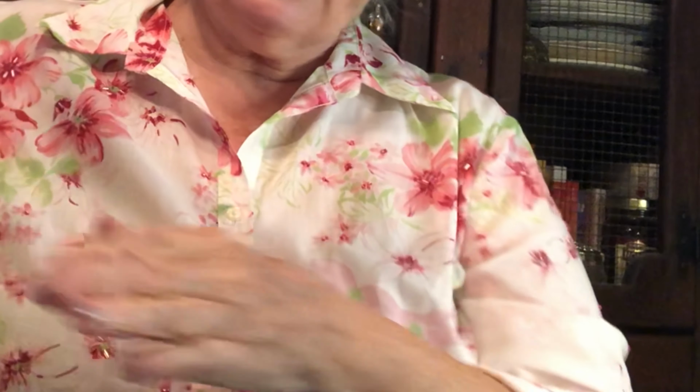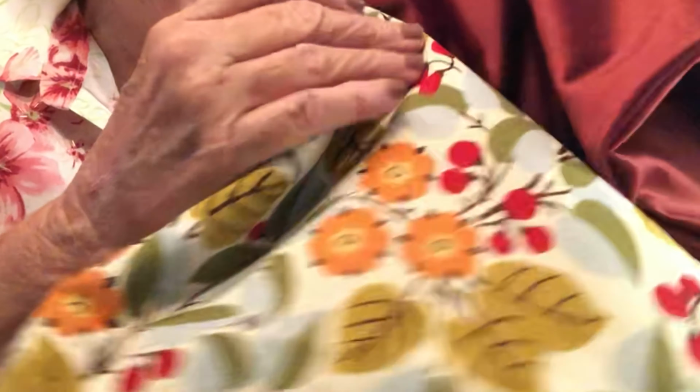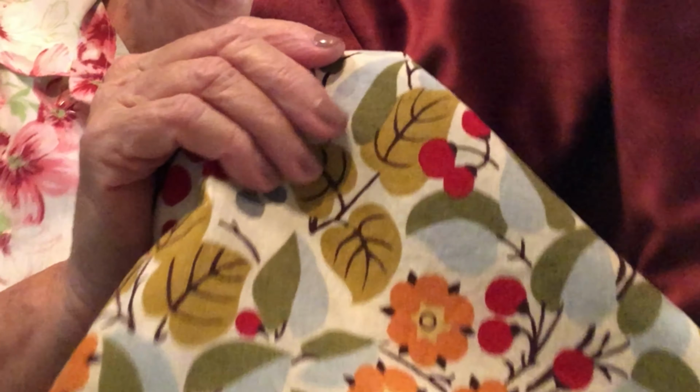And these were from Target, but I got them at a place called Falling Prices, which is kind of an outlet for stores that are discontinuing items. So the next one is the navy blue. That might be a little bit dark. And then this one is more of a burgundy, which I thought maybe that would work. I don't know. Anyway, tell me what you think.